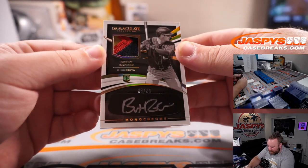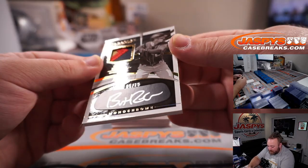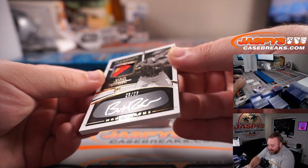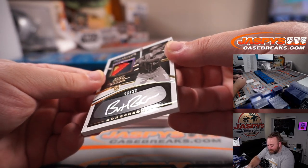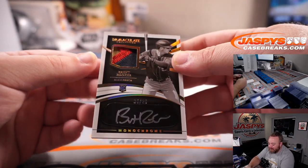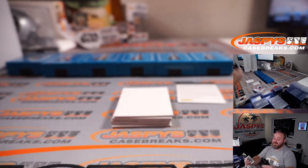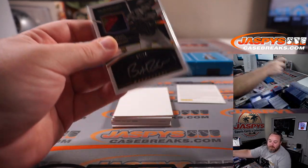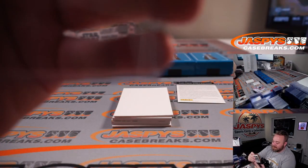And it's a monochrome Brent Rooker, three-color rookie patch auto, 5 out of 25. This looks really good this year, the silver ink on the eye black, because they didn't do the surface as a matte color to match the eye black. That looks good. Minnesota Twins, Jerry Bennington. These are clean. Very clean. Yeah, Jody Davis, for sure.